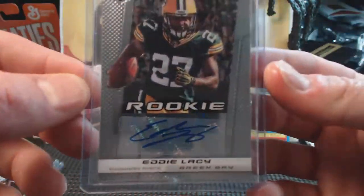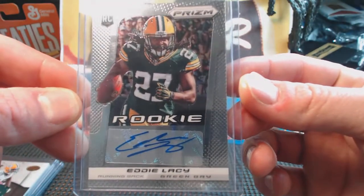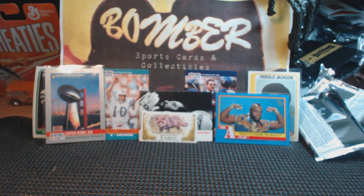And another Lacy, doubled up on Lacy Cats. Out of the Prism product, sticker auto piece. No number, but a nice one. So a couple Eddie Lacys. One was the relic, and one was the basic auto piece.